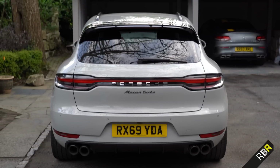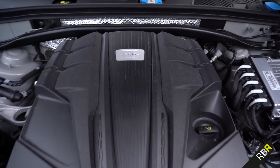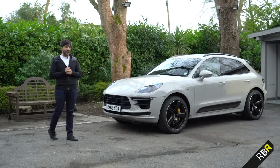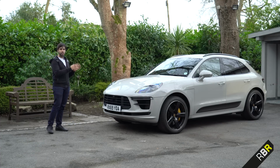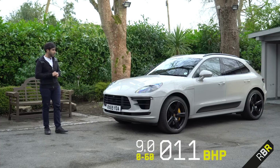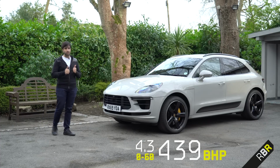Now, the engine is different to that previous Macan Turbo. Now we've got a 2.9 litre bi-turbo with a hot V setup. You will note this engine is shared with great cars like the RS4 and the RS5 in Audi's lineup, but of course, Porsche's version has got specific development from Porsche themselves, and we're going to see how this hot V setup engine reacts when we go out. It's got 439 brake horsepower, so horsepower is up from the previous version as well. It's going to be no slouch.